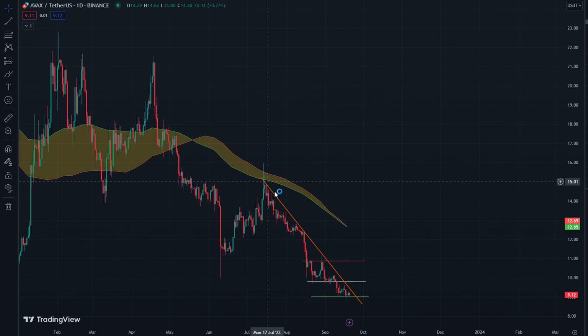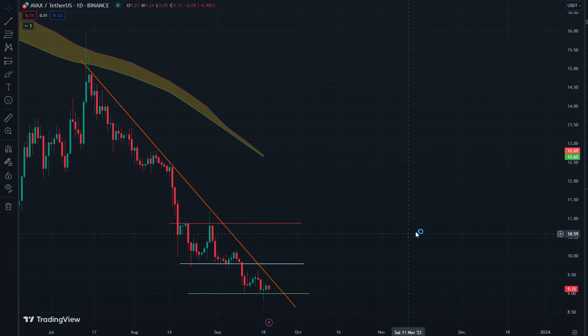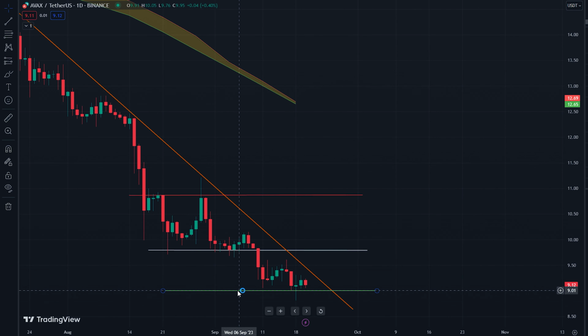And again, this downward trend, ever since we've broken down below this $10, we've got no serious level of support for Avalanche to bounce up against. So we can see this support here that I drew. It's only there because we bounced off it once or twice here, and even a few times this is where we've just sat.